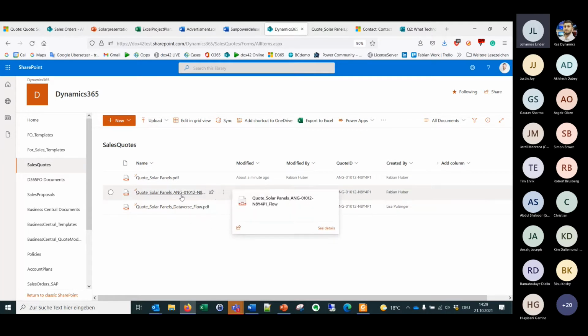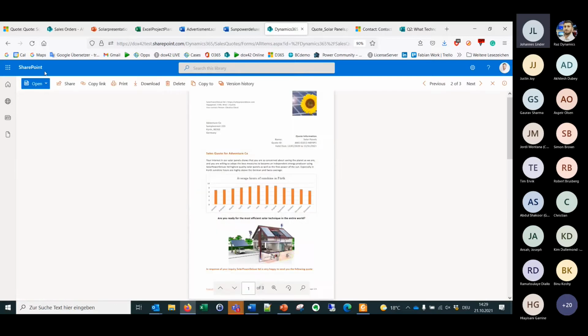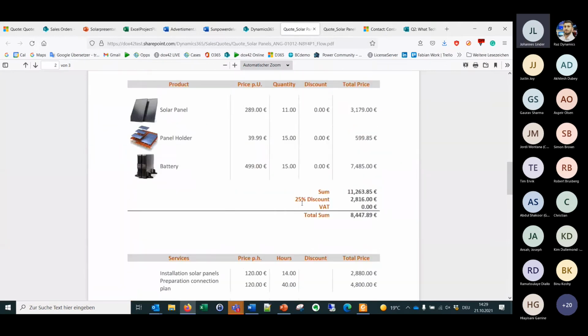So we have it, we called the name differently. If I open this document now, you will see that there will be the discount with 25% directly here. So completely automatically, you don't even have to push the button.